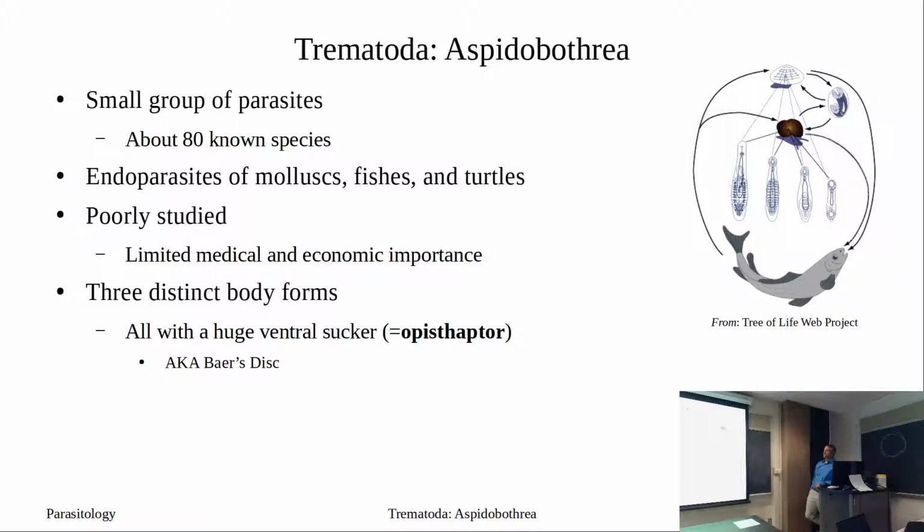Now, members of this group have 3 distinct body forms. All of them have a large ventral sucker. And that ventral sucker is going to be modified in these 3 body forms. This large ventral sucker, another name for it would be an opisthaptor, and we're going to see that term appear. It's more of a generic name. But in this group, that large ventral sucker is called a Bayer's disc.